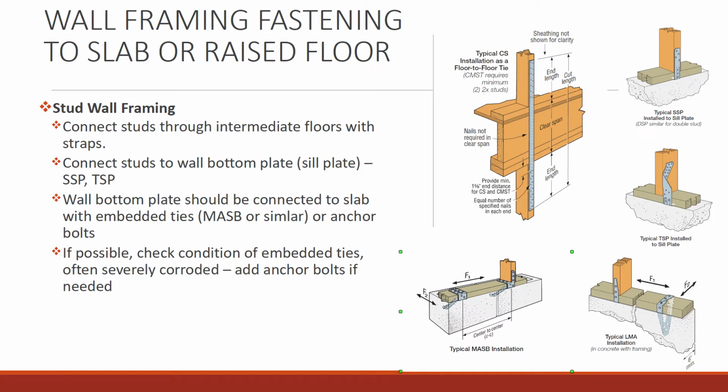So the next thing is connecting, coming down the building, connecting from the second floor wall down to the first floor wall, and you can use this type of strap to make that type of connection. Again, it's probably going to be done during an exterior residing type project.